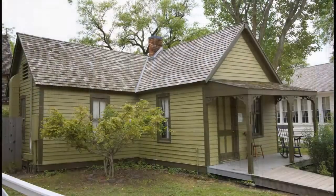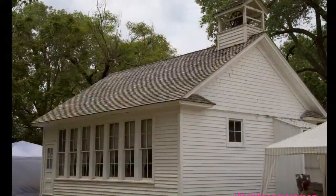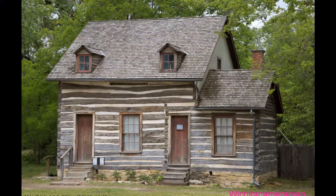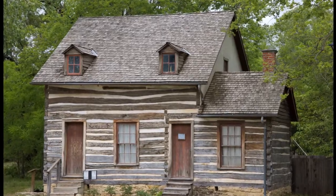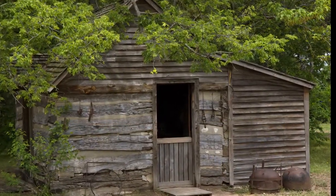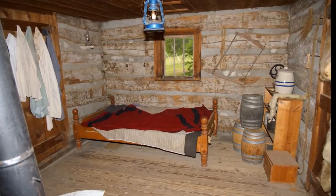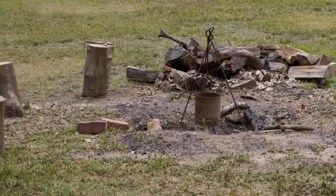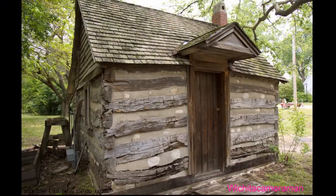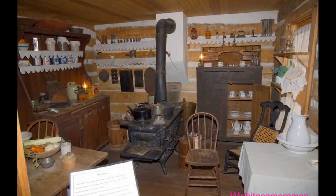Here's a little home here you see, and there's a school building here, I think, that has a bell on top, and this old cabin restored, and there's the back door of it, or this is the old settler where it slept, and the fire pit outside, showing you how they cooked outside, and all the utensils and things.